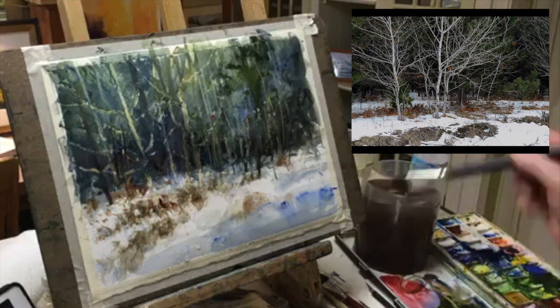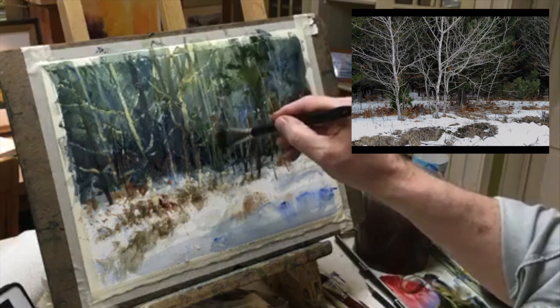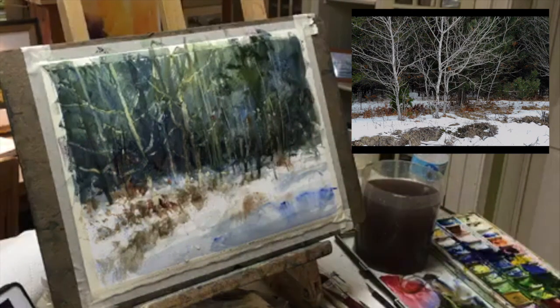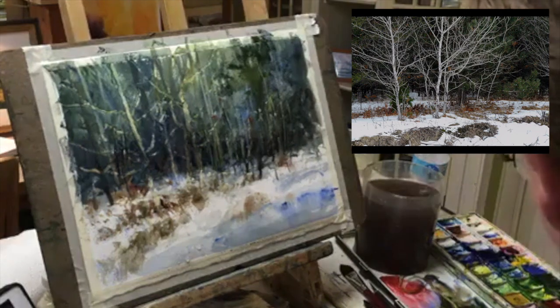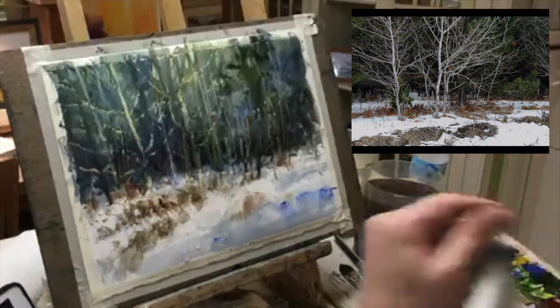All right, Paula Havisto, Havisto, yes, wrote and said, we all have failed watercolor paintings, so it is desperation to use toilet paper. Ha ha. And I use paper towels and everything, so don't feel bad.